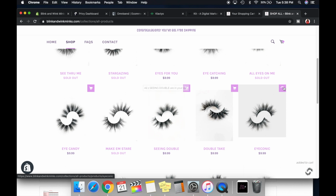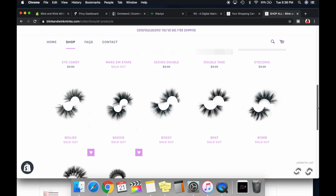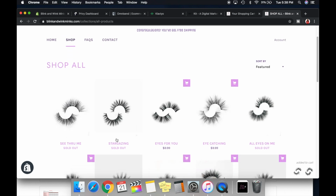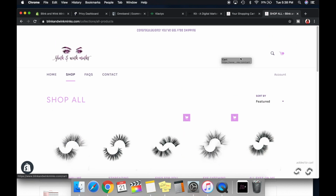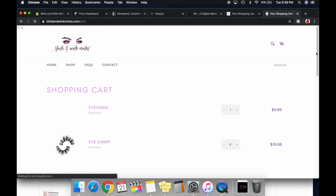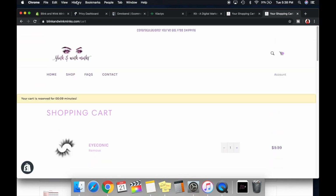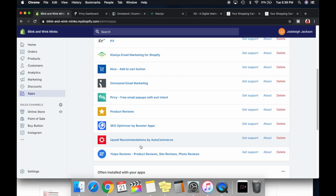And I don't know if all Shopify apps don't have an add to cart button, but I know the theme that I use doesn't have an add to cart button. And a good thing that I like is that it does not show up for the items that are sold out, so that is super important to me. But it adds to the cart, and then all I have to do is go to the cart and check out if need be. Other thing that I recommend is Upsell Recommendations.